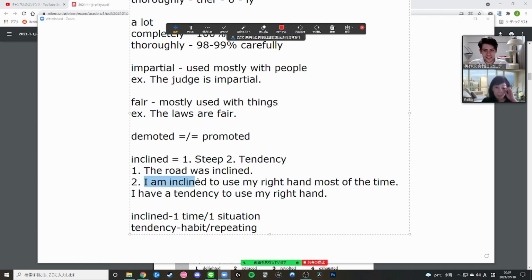So because in this example, to use my right hand, I need to say I am inclined to use my right hand for this one situation. Or I can add this, most of the time. And this gives the feeling of usually, right? But tendency already has that nuance inside of it, so I don't need it. I'm inclined to use my right hand. I would change where I put it. I would say I am inclined to usually use my right hand.